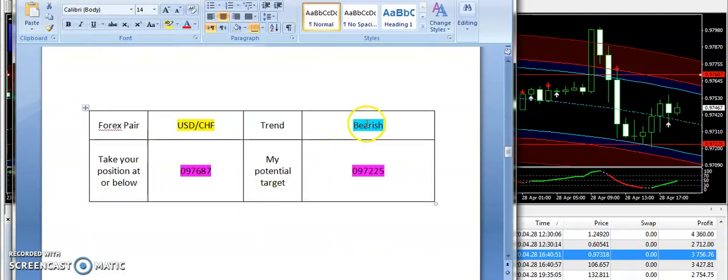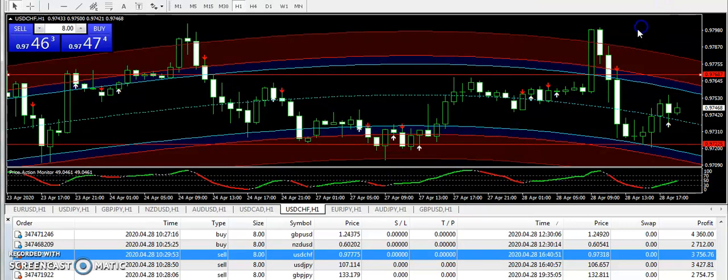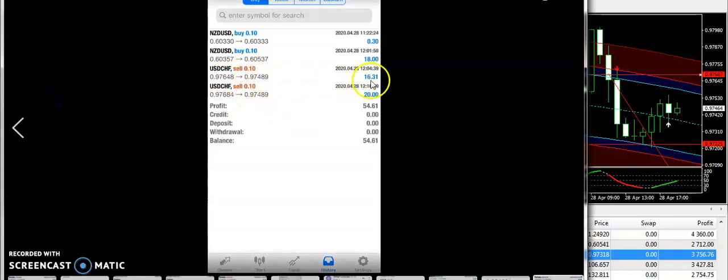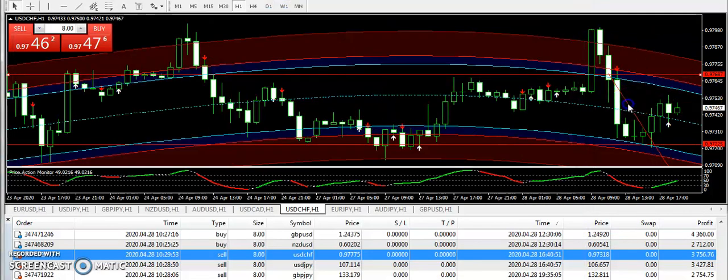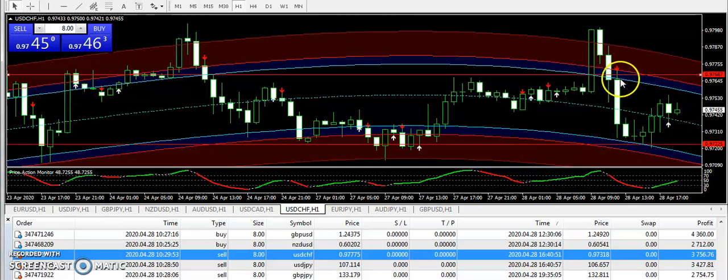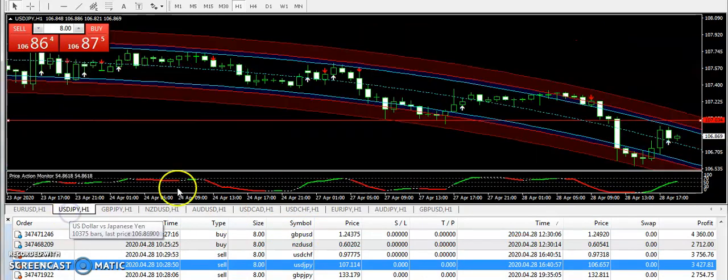I have supplied the bearish signal on USDCHF from 0.97687, and 0.97225 was the target price. You can see a big drop on USDCHF already, and it hit the target price with no problem. That's what Graham has also taken the trade on that pair, and you can see he has got 16.31 and 20 on the trade by taking two trades on this pair. That's why I say my signals are based on full day trading. But let's say if you have taken a sell position after this candle closed below the entry line, then that was the best chance to enter in the market, and look how swiftly the market has gone down.